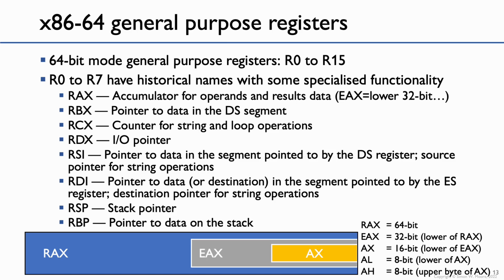Let's look at the x86-64 in a little bit more detail. In 64-bit mode, there are 16 general-purpose registers. Registers 0 to 7 have historic names with some specialised functionality for certain, not particularly older instructions that are still supported. So the first register is actually also labelled as an accumulator. So you can use it as an accumulator machine in much the same way that you use EDSAC. Then we've got the RBX register, which is a pointer to data in the data segment. We've got RCX, which is a counter for string and loop operations. RDX, used as an I/O pointer. RSI is a pointer to data in a segment pointed to by the DS register, etc.